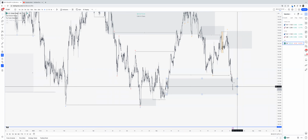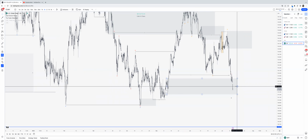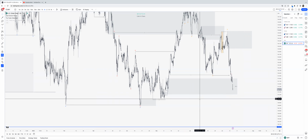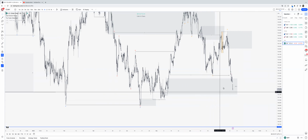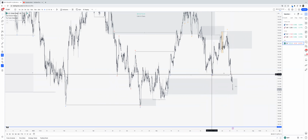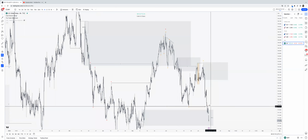Structure-based is more that you trade from POIs and supply and demand zones, that's it for me. And if you're more liquidity-based, you wait for highs and lows to be taken before you look for trades. Then I would say, if you're more liquidity-based, maybe below this is your highest probability trade rather than here. Although it is still very valid from this area.